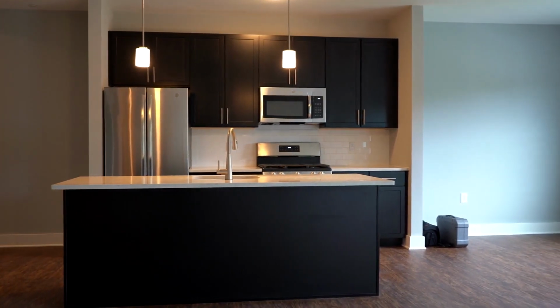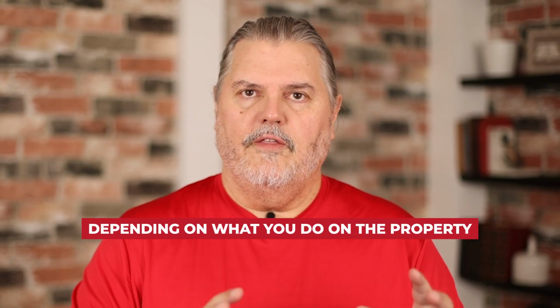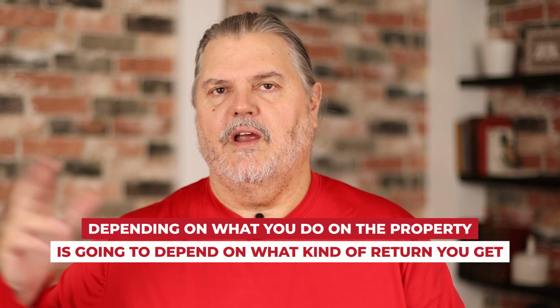Sometimes I'll do just the kitchen, the hallway, tile into the bathrooms, and then carpet the bedrooms, right? And then maybe do the main living area in tile so it blends with the kitchen. You see what I mean? So depending on what you do on the property is going to depend on what kind of return you get.